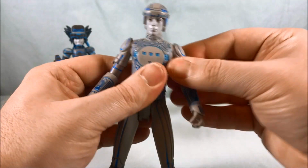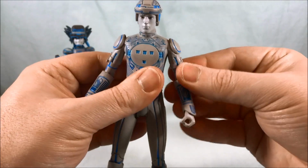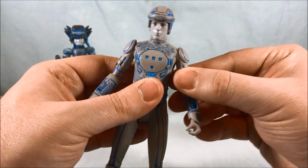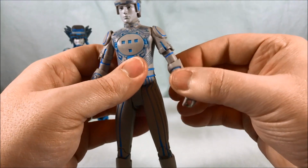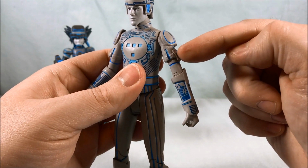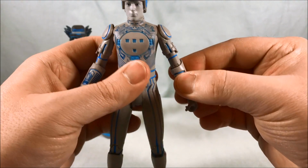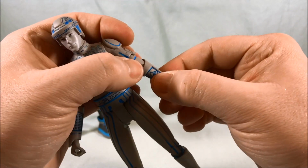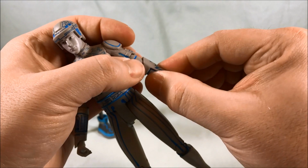Shoulders move around. It is supposed to be able to go out to the side, but his shoulder pads definitely hinder that. But there's a little bit of movement there. Now he has a swivel right here, and then he's got the not quite 90 degree, but he's got a bend in the elbow. But then there's also another swivel down here.